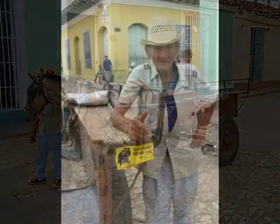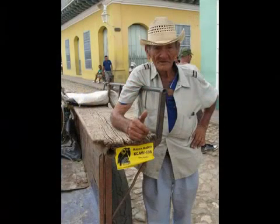The nice thing about our bumper stickers, they did match the Cuban license plates. Right, same color. There were some other colors. Some of the government plates are different colors, but the majority of Cubans had yellow license plates.